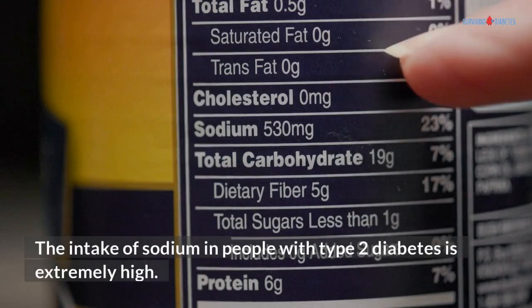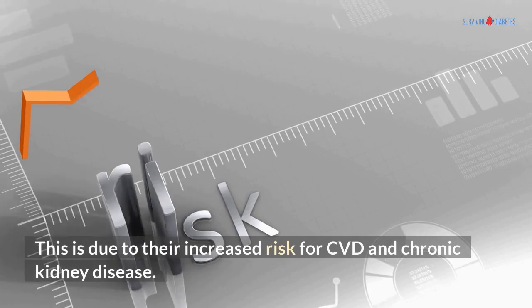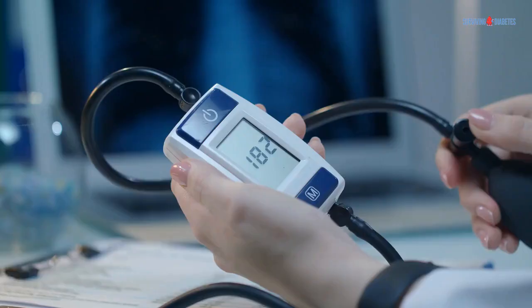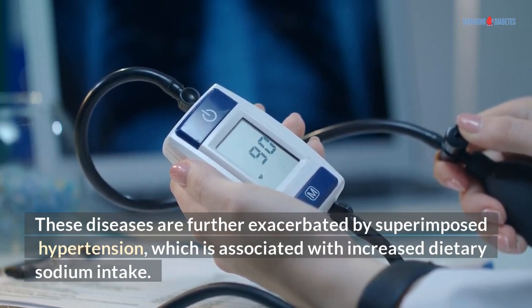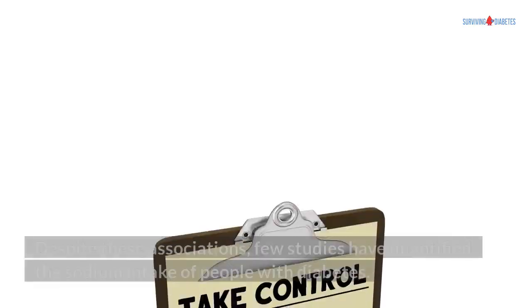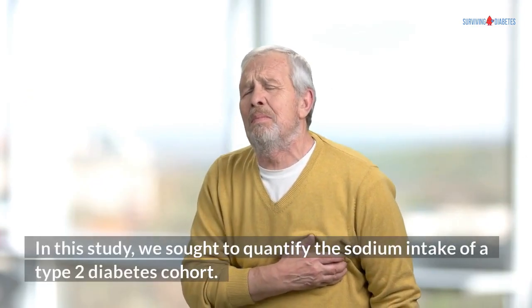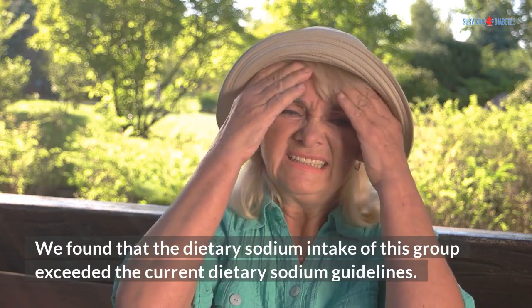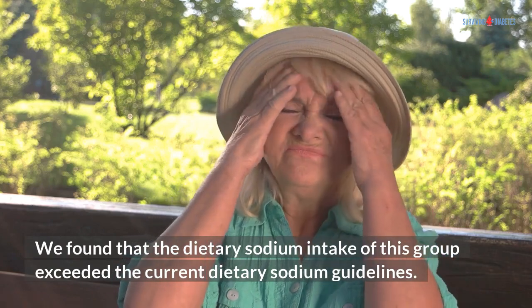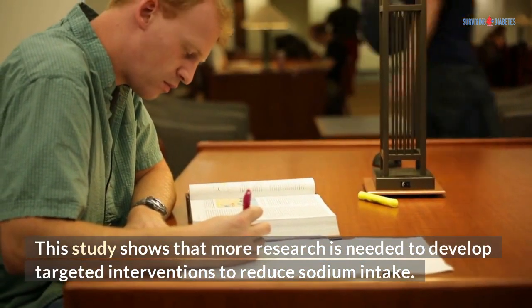Sodium. The intake of sodium in people with type 2 diabetes is extremely high. This is due to their increased risk for CVD and chronic kidney disease. These diseases are further exacerbated by superimposed hypertension, which is associated with increased dietary sodium intake. Despite these associations, few studies have quantified the sodium intake of people with diabetes. In this study, we sought to quantify the sodium intake of a type 2 diabetes cohort. We found that the dietary sodium intake of this group exceeded the current dietary sodium guidelines. This study shows that more research is needed to develop targeted interventions to reduce sodium intake.